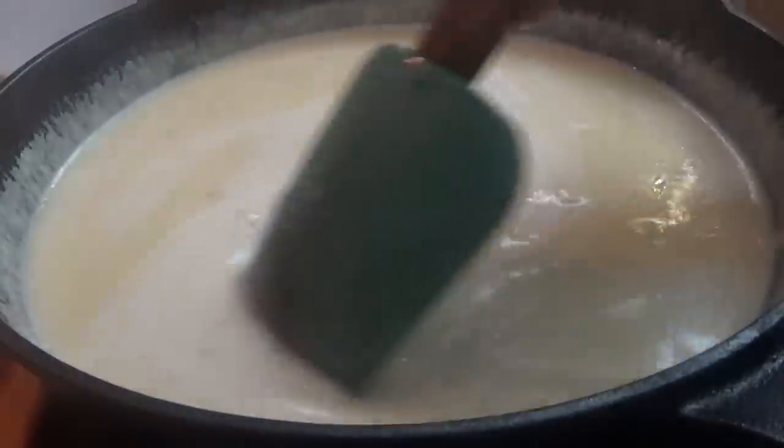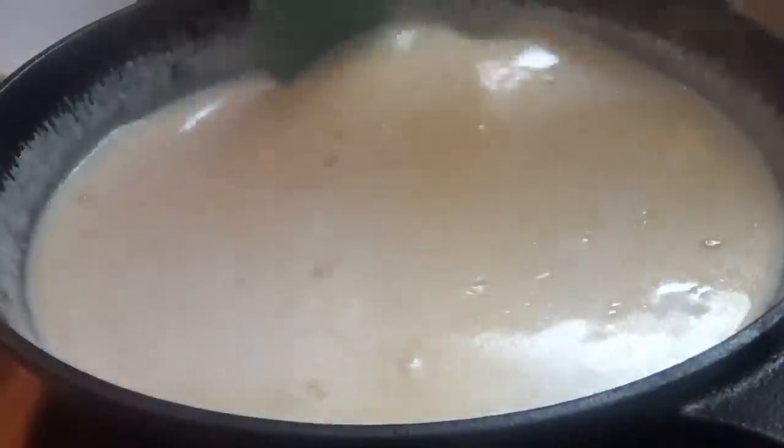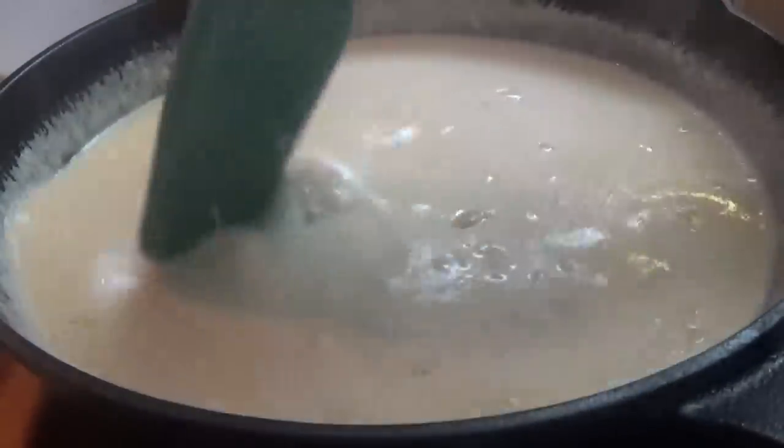And normally you would add this to the pasta, but like I said, I don't know if everybody's gonna like it, so we're just gonna do it. You know, we'll let them taste it and see if they want it before they put it on their pasta.